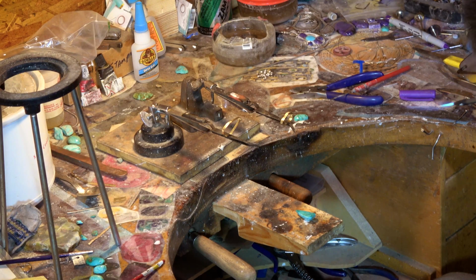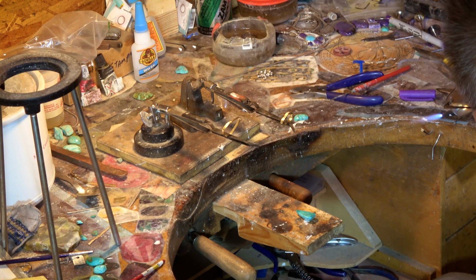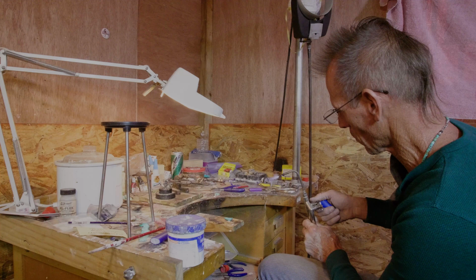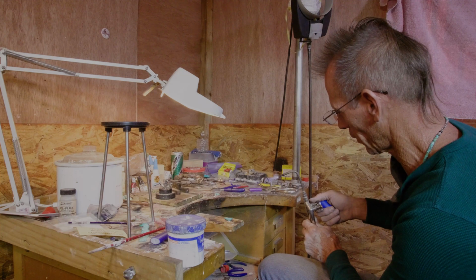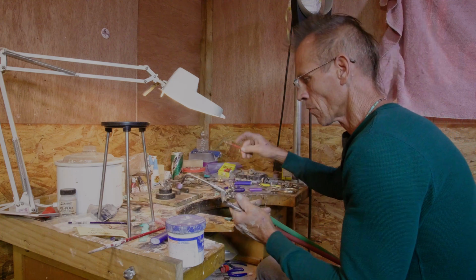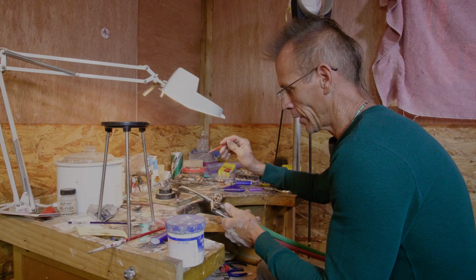What I like to do with my flame when I'm making jewelry is, you can see the blue, the really hot. I don't like really hot. So what I try to do is just get it to where it's a green flame and as little heat as possible to stay off the gold, so I don't melt the bezel, because it will melt very quickly and easily. So we'll go ahead and get these balled up.